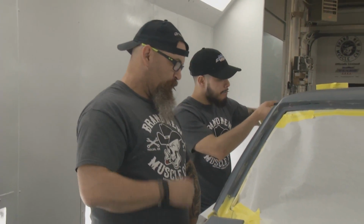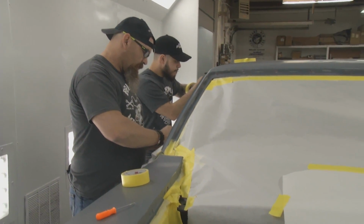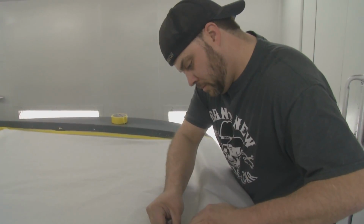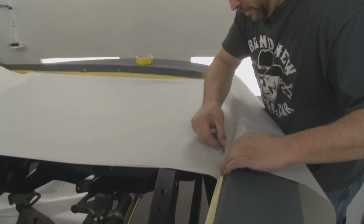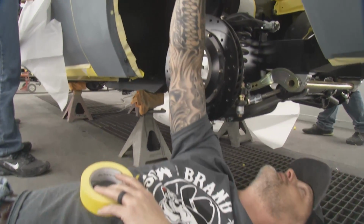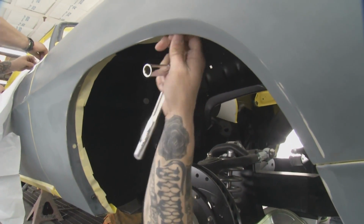I'm really looking forward to spraying this car because of what it is. The first Yenko continuation car ever. So that's why I'm gonna be a part of, along with these other guys, doing something that nobody's ever done. That right there is kind of cool.